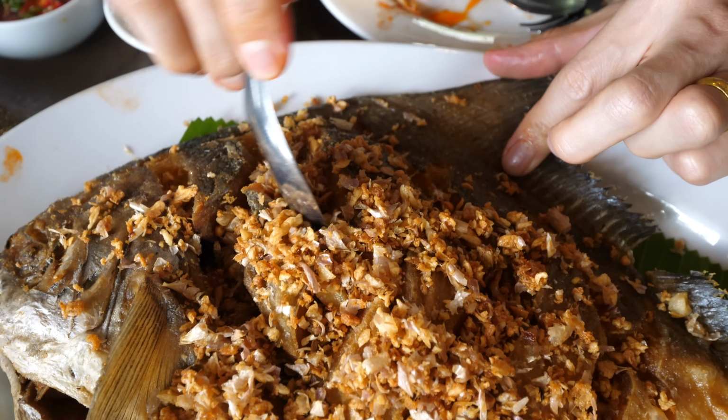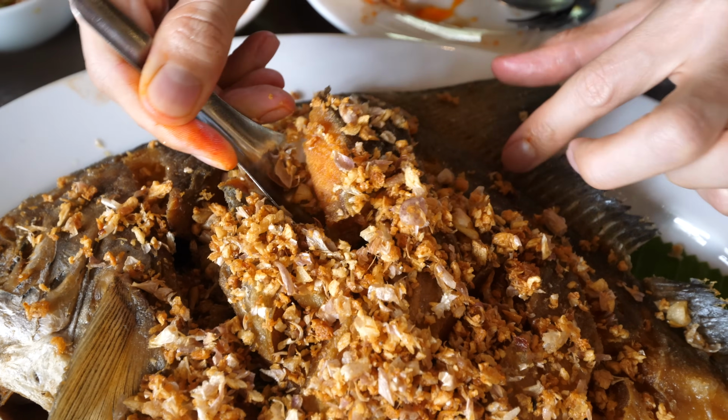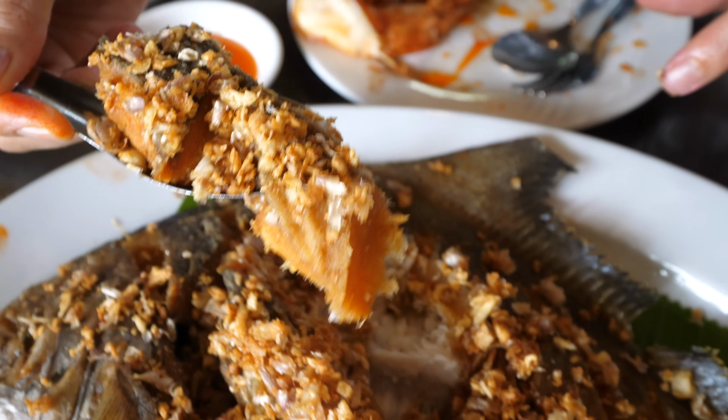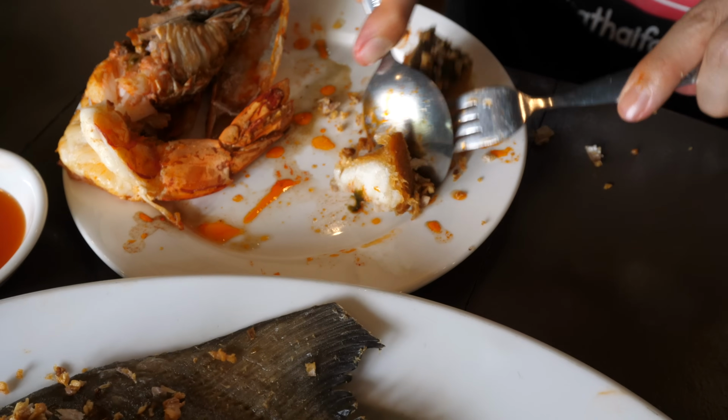I'm gonna grab some of the. Oh, it's so crispy. That's so much garlic too. Put this onto the plate. Oh, look at that. The steam. I'll stick this onto the splatter painting, the shrimp splatter painting.